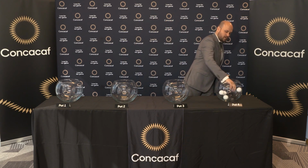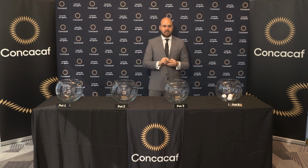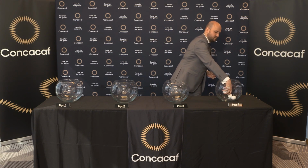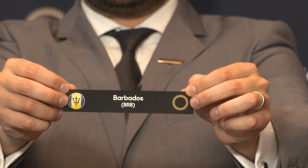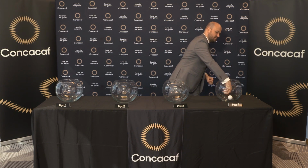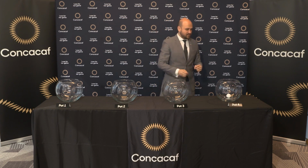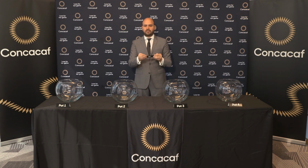I'm going to move forward to pot 4. The last team of Group E, it's Bermuda. Joining Group F will be Barbados. Team in G4 will be Guyana. Finally, the last team of this draw, joining Group H, it's Curaçao.